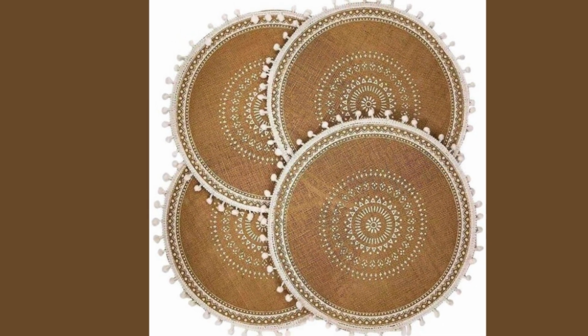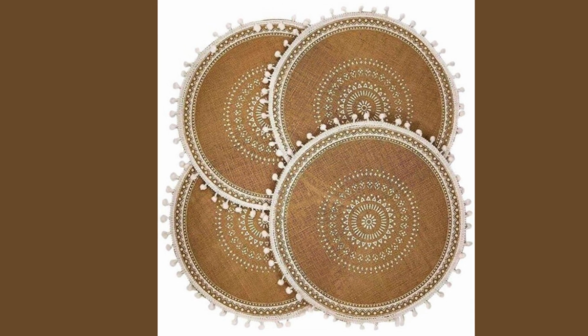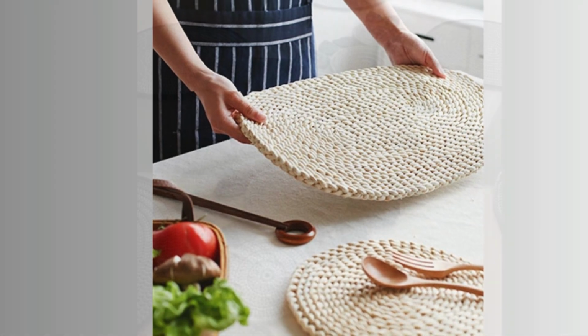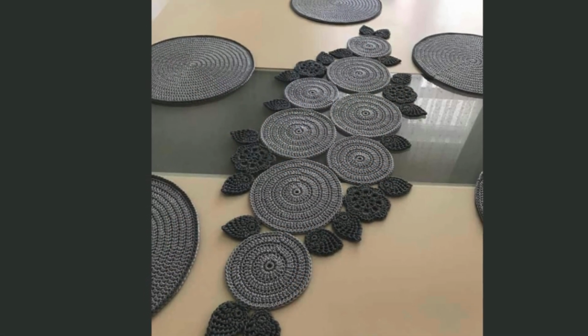Homemade with care, each piece carries a story and adds a sense of warmth and authenticity to your home. Perfect for special occasions or for everyday use.